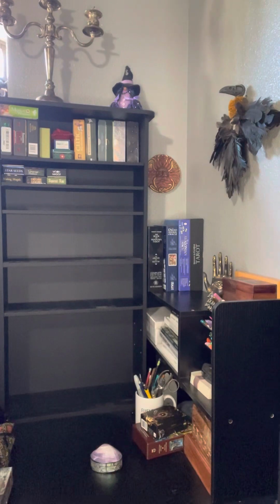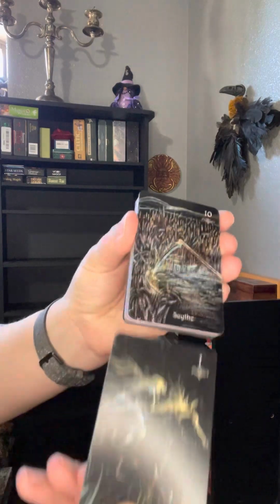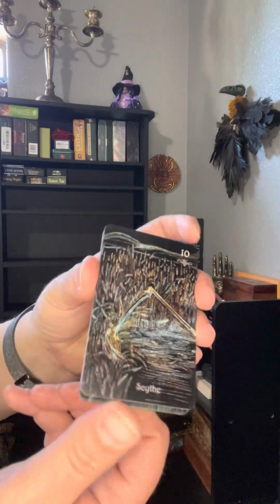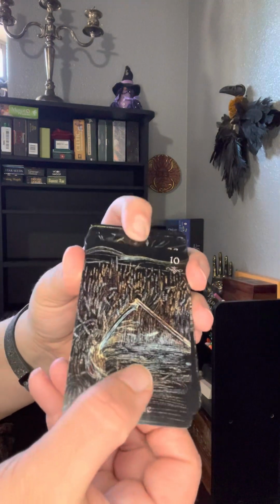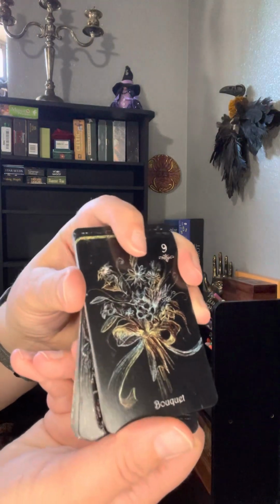I think I'll show you guys a couple of these cards. They're just really cool. Look at this dark artwork, or dark background with the colorful ink, like colored ink on black. I love it. It's gorgeous.